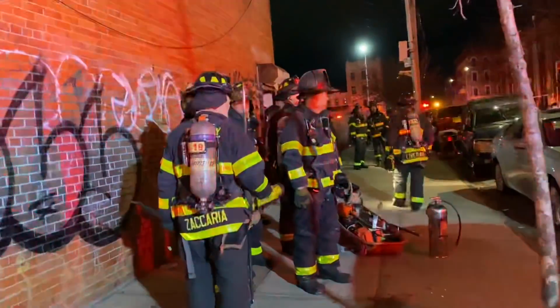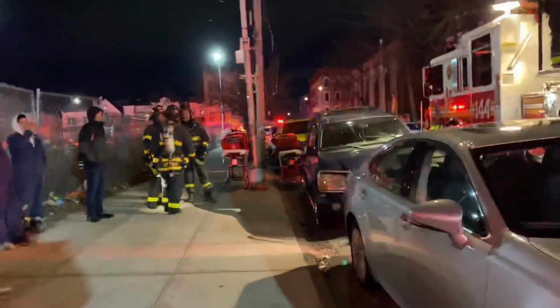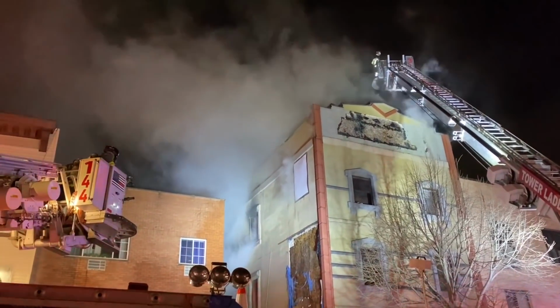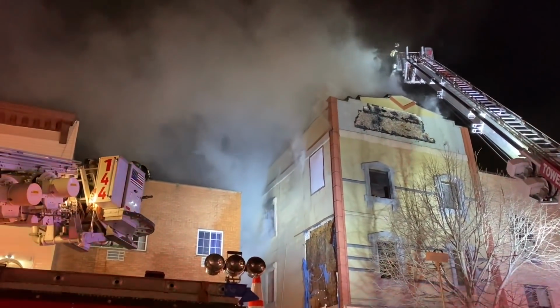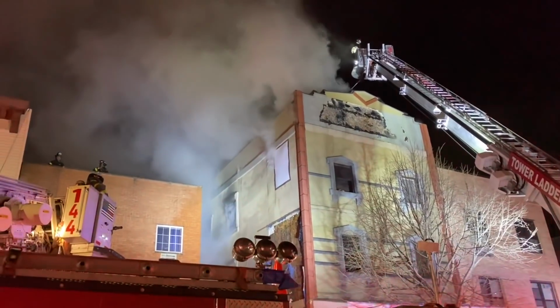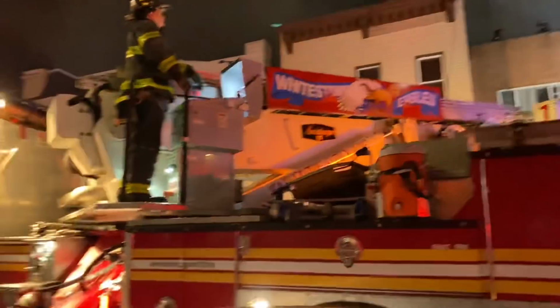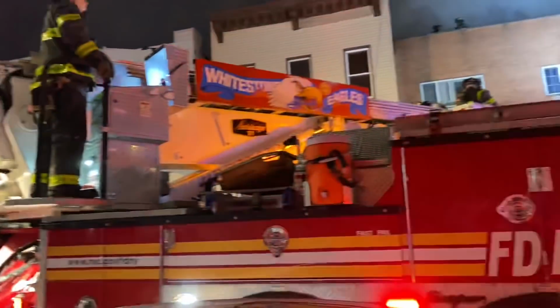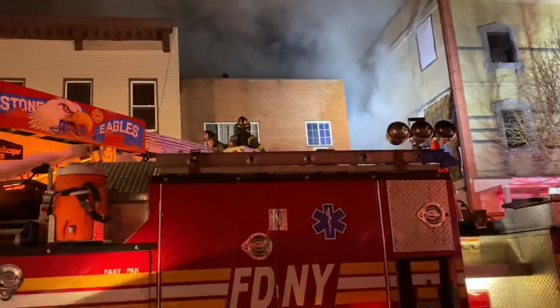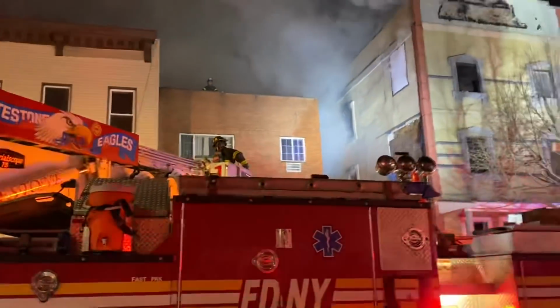There's a fast truck. Go ahead, Mike. We're going to need another engine back down. Good white smoke coming out now. They've got 144 Whitestone Eagles here setting up. I don't know if they're going to put them into operation. They might.